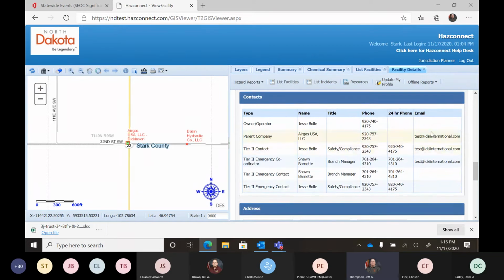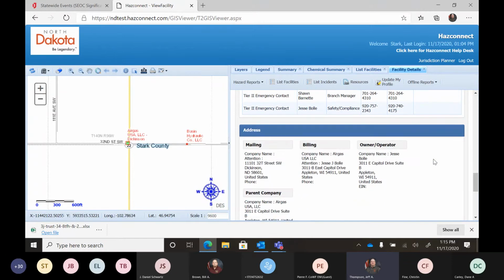and they'll be able to help me. Right now, you'll see some of this is still in test. These emails will populate as they do their tier 2s this year. We still have some stuff in the test site.